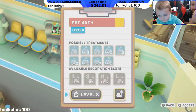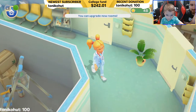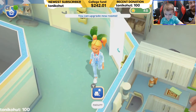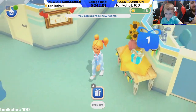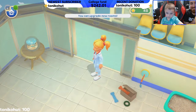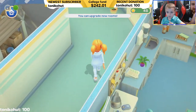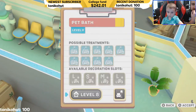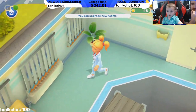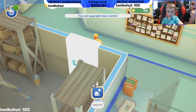What's the other ones? Pet bath. Oh, we can start giving pets baths eventually. Okay. When we're level 8. And that's radiology? That's level 14. It's radiology. Okay, so we have found two rooms that we can upgrade. Well, we can't do that one yet. Oh, wait. This one? We can do that one. And the janitor one. This one.